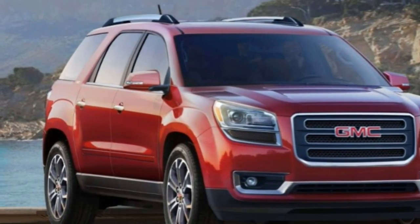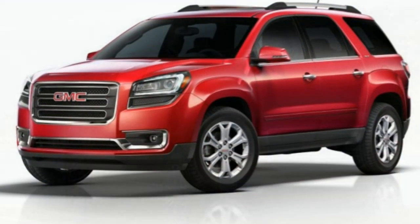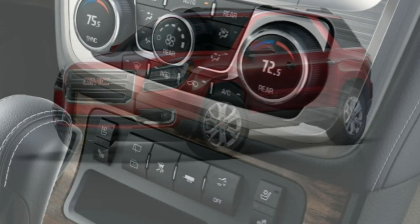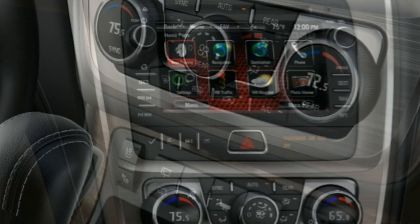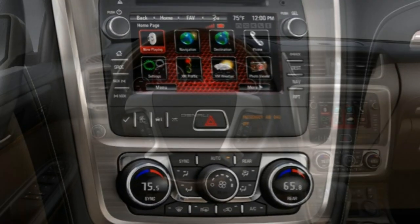Forward collision and lane departure warning systems are included with the open road packages available on the SLT trims. They are standard on the Denali. Blind spot warning and rear cross traffic alert are standard on the SLT2 and Denali. They are optional on the SLT1.